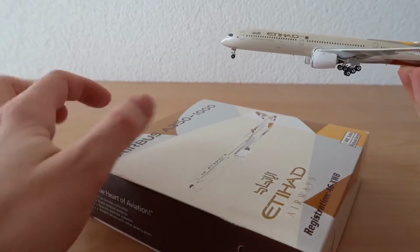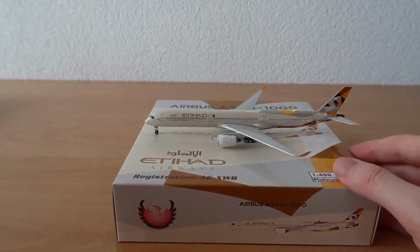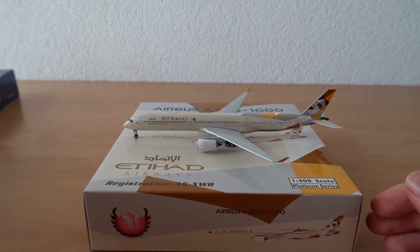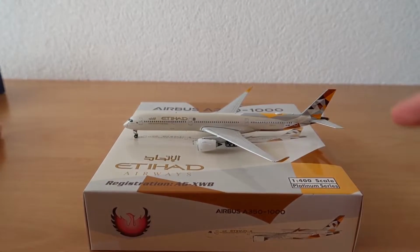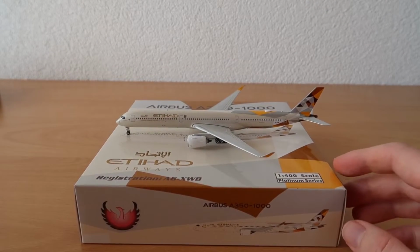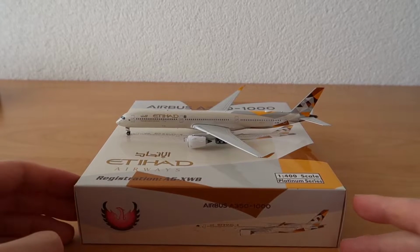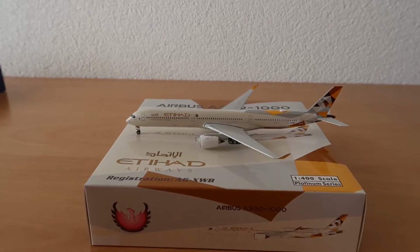Oh, maybe it's not even the seller's fault, because as you saw in my first video of the British Airways, which was actually this one here, the wing came off too. It was wing number 1, the right wing, not the left wing of course. So this is interesting, and maybe Phoenix has some quality issues here. This would not be the first, I have to admit, but still surprising. Nevertheless, let's go to the zoom part and check the airplane out in more detail.